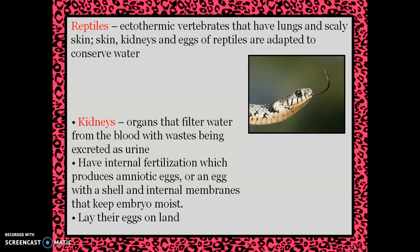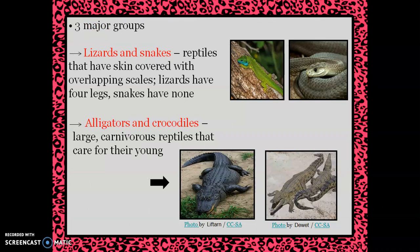They do lay their eggs on land. All reptiles do. These eggs are not aquatic. They won't lay them in the ocean or in a pond or stream. They will lay them on land. Some reptiles will protect their eggs. Some do not. There are three major groups.